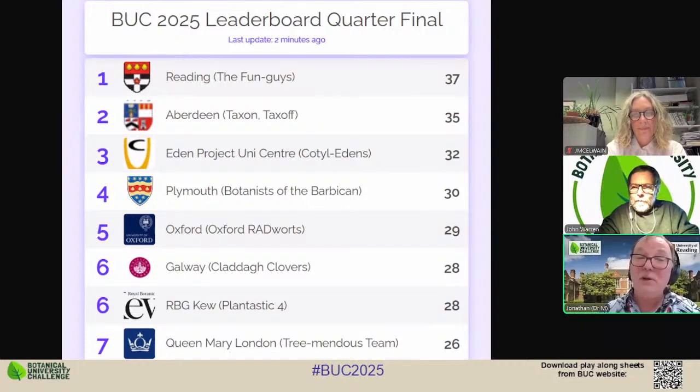But we have 4. We don't have a tie break. We can hang on to those tie break questions for another time. So just to repeat, Reading, Aberdeen, Eden, and Plymouth are our 4 top scoring fantastic teams from the 8 here, who will go through to the semi-finals on the 20th of August this year at the University of Cambridge Botanic Garden. So absolutely fantastic. Congratulations to you. Commiserations to the other 4, but again, congratulations for taking part and being such great contestants. A fantastic scoreboard. There has to be 4 teams going through. We have them, and there they are.